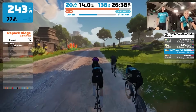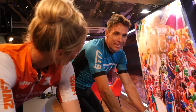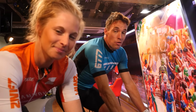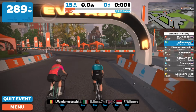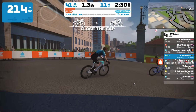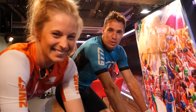In the real world, though, this would mean entering a crit race or a time trial, and both of those are very intimidating. But in Zwift, you can enter a race or a time trial against people from all over the world and absolutely smash yourself to bits. And if it doesn't go well, doesn't matter, you're pretty anonymous. Unfortunately, if it does go well and you do win, you're not going to get that much of a pat on the back, but you might get a ride on or two.